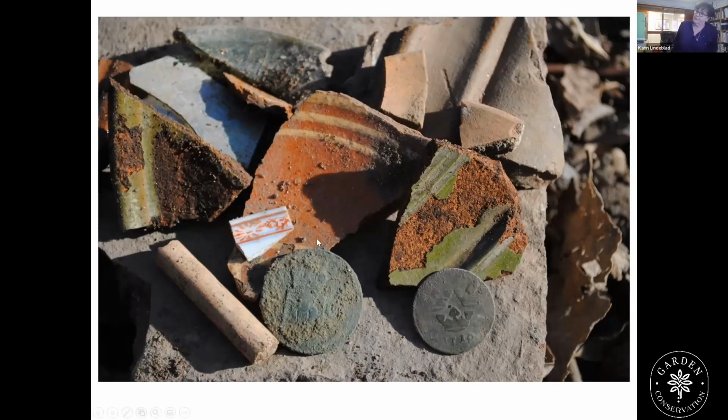And you can see it's rubbish from the household, potsherds, for example, but also things that people have lost, the gardeners and the people working in the garden, like the coins you see there. One is from 1740. And the clay pipes are of course from the people working in the gardens as well. And there are also small pieces of planting pots, but you can see it better in the next picture.